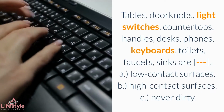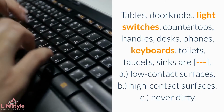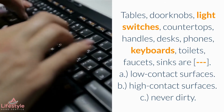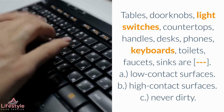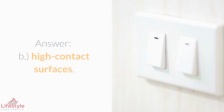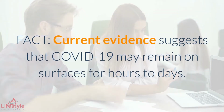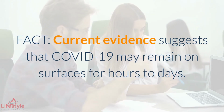Practice 2, choose the best option to fill in the space. Tables, doorknobs, light switches, countertops, handles, desks, phones, keyboards, toilets, faucets, sinks are A, low-contact surfaces. B, high-contact surfaces. C, never dirty. Answer, B, high-contact surfaces. Fact, current evidence suggests that COVID-19 may remain on surfaces for hours to days.